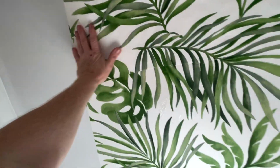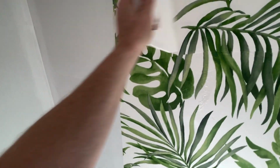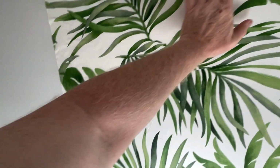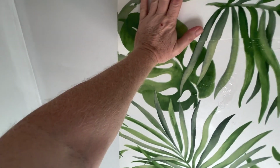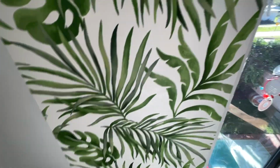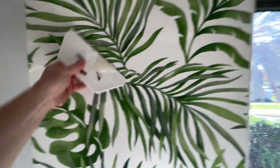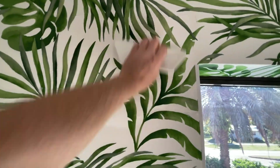So now we have to decide where we want to cut it. It's going to fit perfectly somewhere, either at the top or the bottom. Your pattern will determine where you cut it. Some patterns will give you trouble like this.